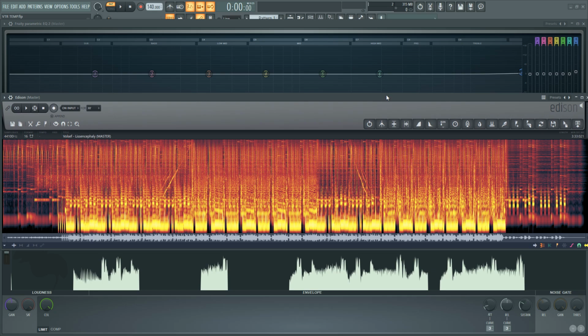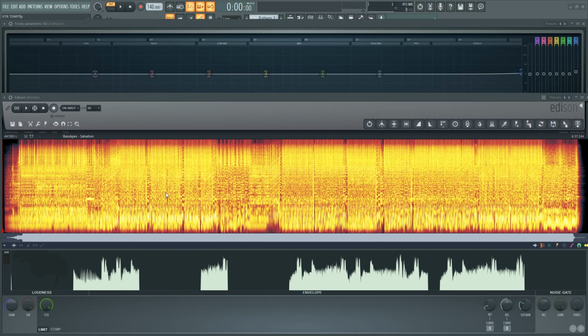That was a lot to talk about this track. That was actually just pretty good across the board. Thank you, Volsef, for that. Moving on, if I can find the folder with all the stuff in it. There it is. Here it is. BassApex, Salvation. Much easier names to pronounce.